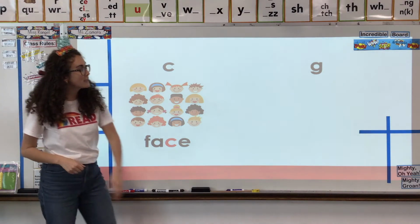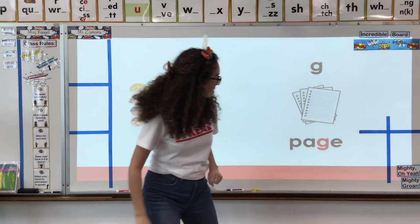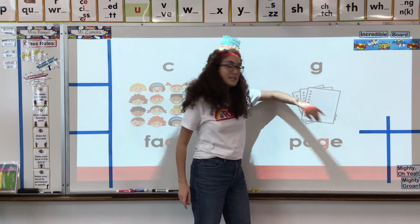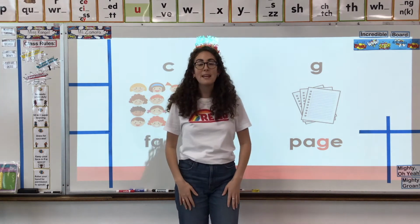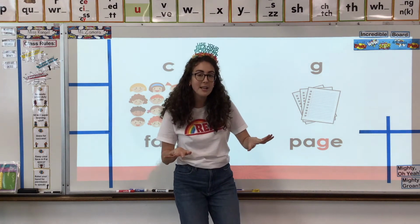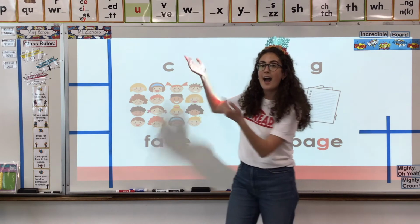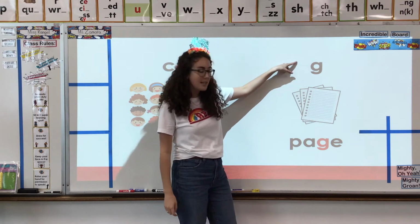Good job. What about G? What's the soft sound it makes? What about this word? Can you listen for what sound the G is making? We've got the word page. Page. What sound is the G making? Page. J, j. It's making the J sound, which is just like the letter J. So when G goes soft, it makes the J sound just like J. So second grade, what is the soft sound for C? What's the soft sound? S. Good job, like in the word face. What about G? What's the soft sound for G?